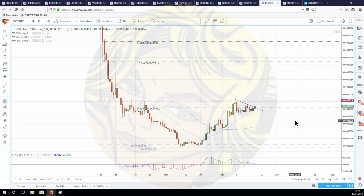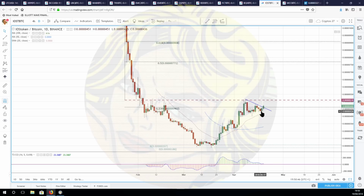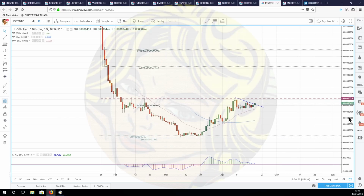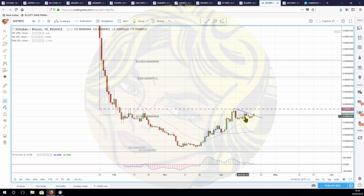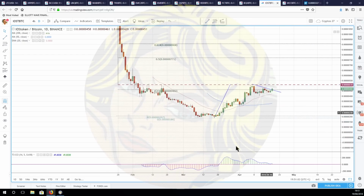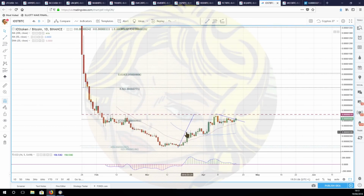Why IOST is a really good buy is because it's turning up and making an inverted head and shoulders pattern. And when we break these prior highs, which this fib level says we should do, then we can measure the move from this double bottom head to the neckline and project a target, which takes us to the 618 retracement if we make a full measured move.